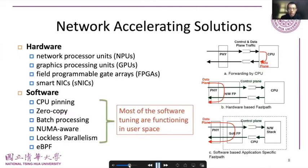Software acceleration is also often used to enable high performance for compute-intensive network functions, packet processing such as encryption and transcoding, which require significant CPU resources and involve complex CPU calculation. It is worth mentioning that most of the software acceleration functions in user space, because it is easier to modify and implement a new algorithm.